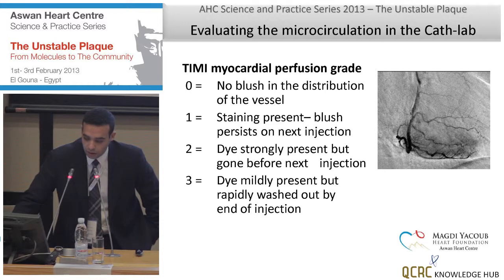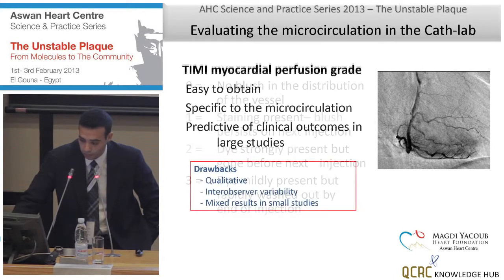Another tool was the TIMI myocardial perfusion grade with 4 grades again, 0 and 1 representing severe microvascular dysfunction. 0 is no blush in the distribution of the vessel. 1, then staining with blush persisting on the next injection. 2, dye strongly present but gone before the next injection. And 3 is the normal finding with dye mildly present but rapidly washing out by the end of the injection.